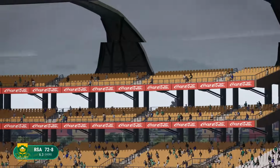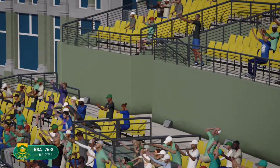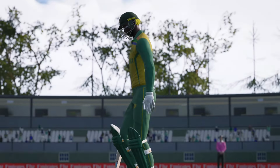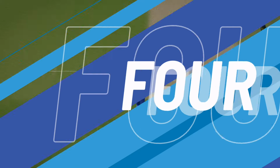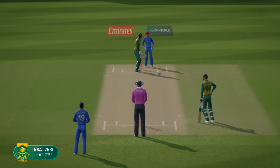Goes for it. It's high in the air. Fielder coming around, but it looks like it'll carry. Well, you can't fault that shot. Nicely played, and it was four runs all the way. Boundary last ball. What's to come this delivery? I wonder.